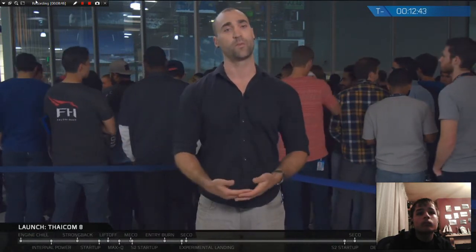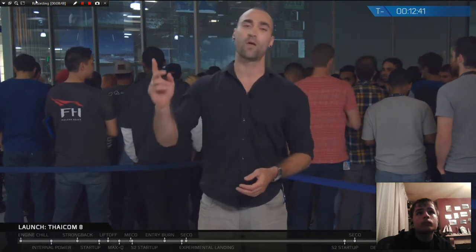So where will Thaicom 8 be going? SpaceX's second stage will take it all the way up to what we call geostationary transfer orbit, or GTO. The spacecraft itself, with onboard propellant, will then send itself all the way back up to geostationary orbit, or GEO.